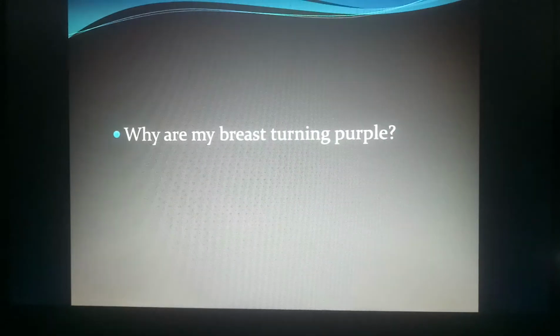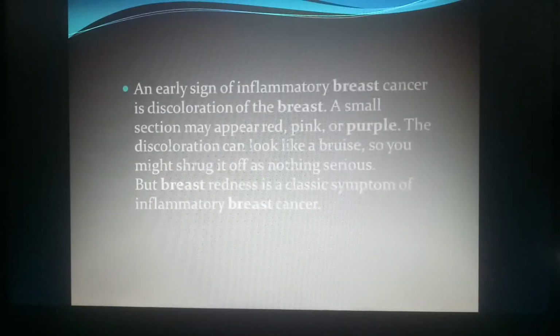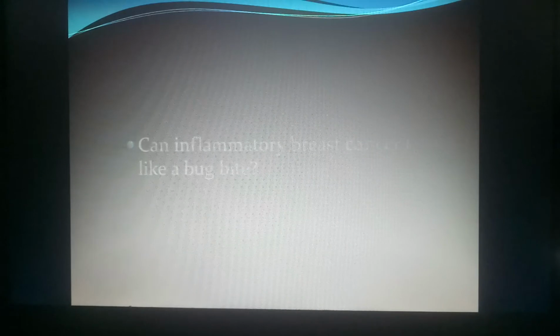Why are my breasts turning purple? An early sign of inflammatory breast cancer is discoloration of the breast. A small section may appear pink or purple. The discoloration can look like a bruise, so you might shrug it off as nothing serious. But breast redness is a classic symptom of inflammatory breast cancer.